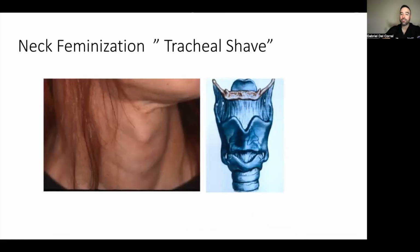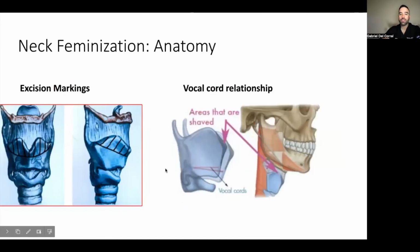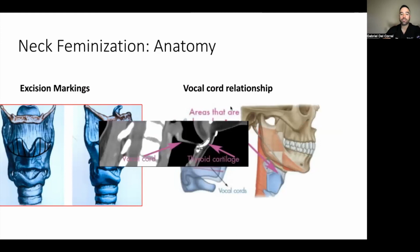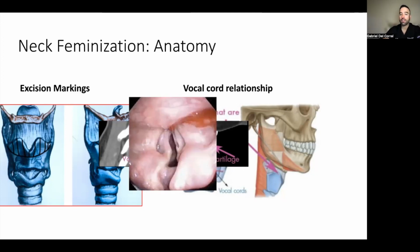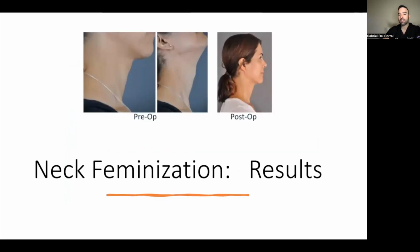The other option is a tracheal shave. Some patients have a more pronounced Adam's apple, and this is usually caused by the thyroid cartilage. This projection of the thyroid cartilage can be easily removed using an open technique or an endoscopic technique through the mouth. We usually use an endoscope to look at where the vocal cords are in relationship to the Adam's apple. That way, intraoperatively, we can visualize the vocal cords and make sure that they're being carefully saved. After visualizing them, we go ahead and remove that excess thyroid cartilage.